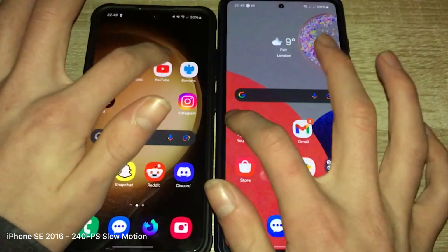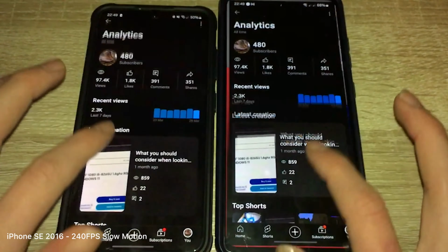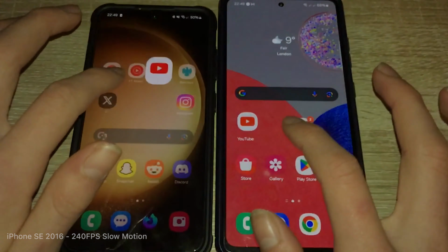Now One UI 6 has been out for a while now, and on the flagship phone it feels a lot nicer than it does on my A series. The animations when I open up apps and close them just look so much smoother. General fluidity is just a lot nicer than on the A52.